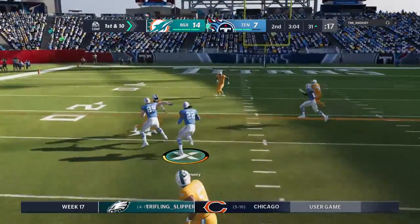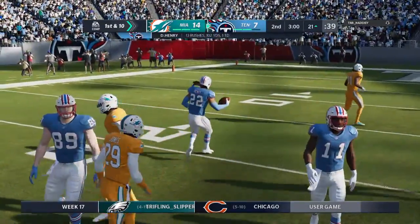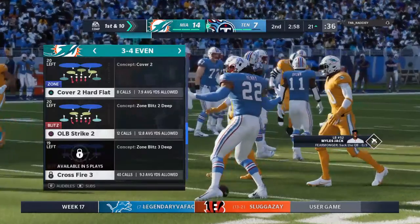Now it's Henry. And he's going to get this down near the 20-yard line. 10 more there and another first down.